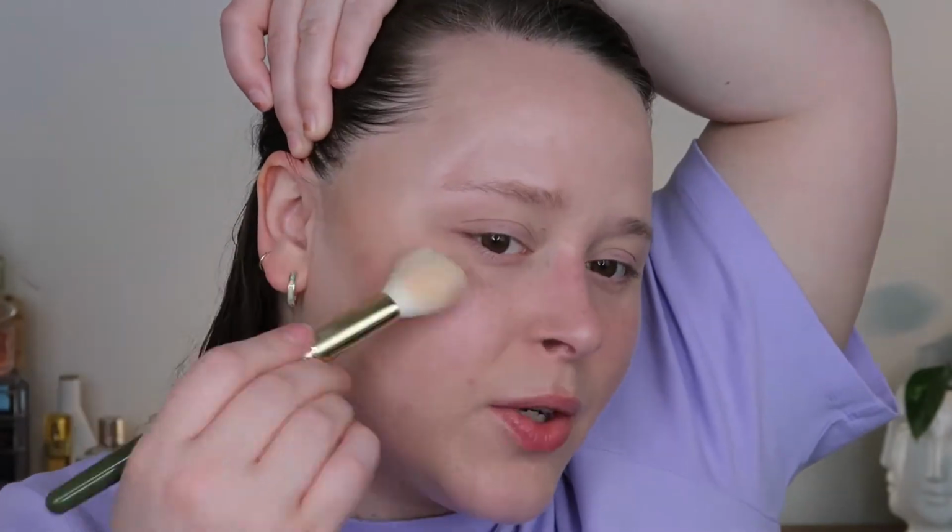How do you feel? How do you think? Not bad. I think that looks quite natural. I mean, this is my real one. This is the fake one. You can see it is kind of getting stuck a little bit in the wet foundation or the unset BB cream, but it's blending out really nicely.